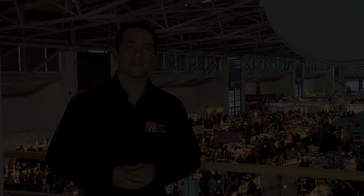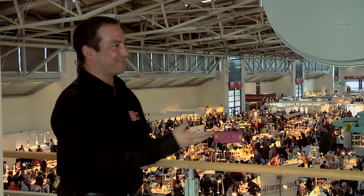Standing here on the balcony overlooking Hall A6. This is one of the four halls that makes up the Munich show. And because each hall is so diverse, I've asked a few friends to come and join me as co-host so that we can go through the different halls. This is the mineral hall, so I've asked German collector and good friend of mine, Gerhard Wagner, to join me as co-host. Gerhard. Hi, Brian. Wonderful to see you, my friend. Good to see you.